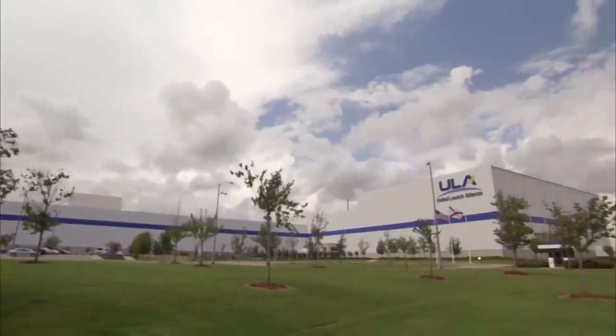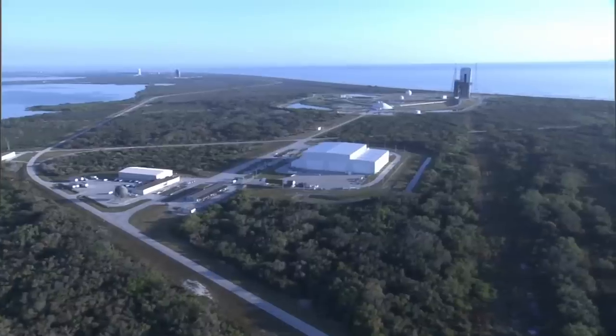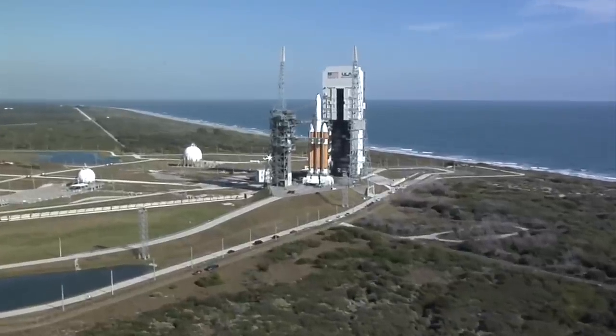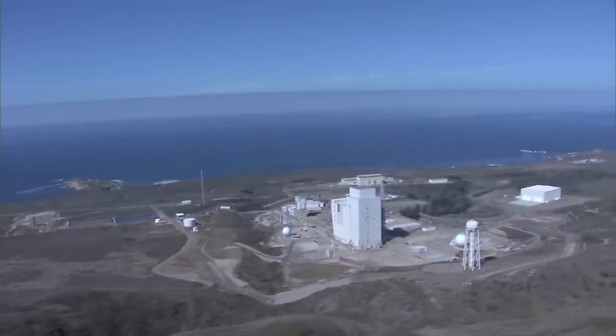Delta IV launch vehicles are produced at a 1.5 million square foot state-of-the-art facility in Decatur, Alabama. Processing and launch takes place at Space Launch Complex 37 at Cape Canaveral Air Force Station and Space Launch Complex 6 at Vandenberg Air Force Base in California.